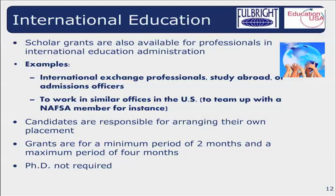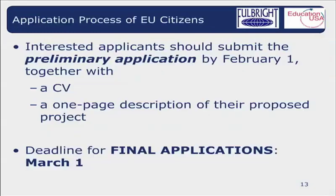Some examples that we've had in the past are researching how the U.S. deals with disability and accommodating students with disabilities in the United States, and how the EU deals with that and how those responses differ. A PhD is not required for this kind of award. However, professionals who apply from international education are placed into our scholar category.